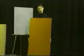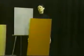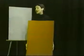Where can I find you? Well, every time you open a door, that's my shape. And the license plate on your car, that's my shape. And an envelope is my shape, too.